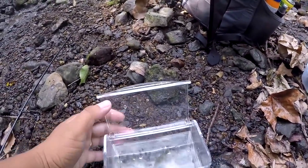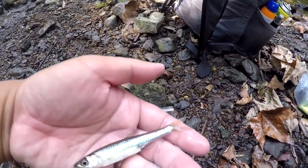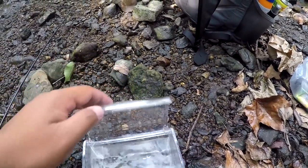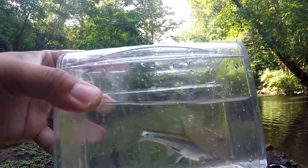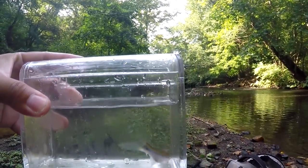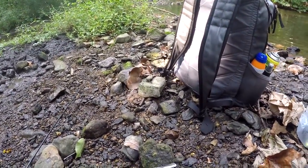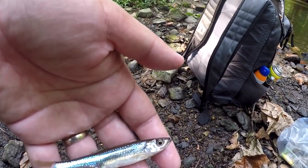Now, the cool thing about this fish is that as soon as you take it out of the tank, I just want to show you guys, you can barely see the black dot on the tail. You see that? Let me put it back. You look at the tail, there's a black dot right there. You take it out, there's no black dot anymore. I swear to you, look at this. So this is our mystery fish for today.